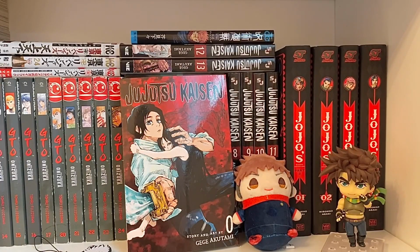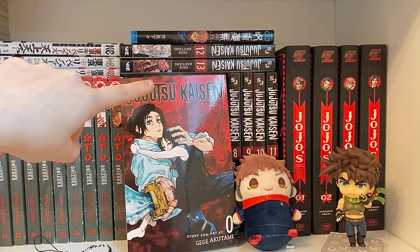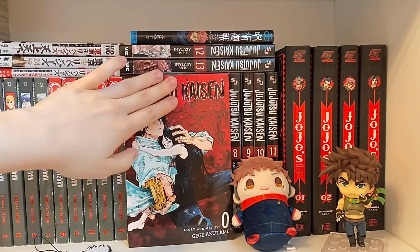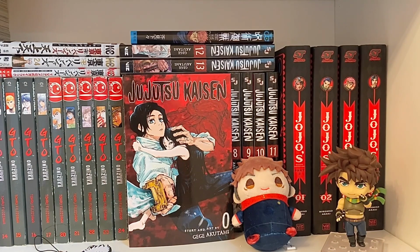Next is the very popular Jujutsu Kaisen series. I have all of the volumes that are currently out, which is volume 0 to 13. All of the volumes are here, they're just stacked behind. Yeah, this series is a great Shonen Jump currently serializing series.